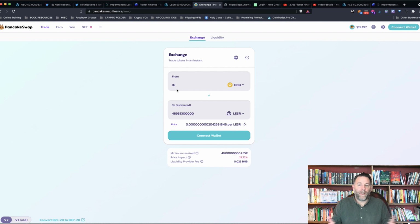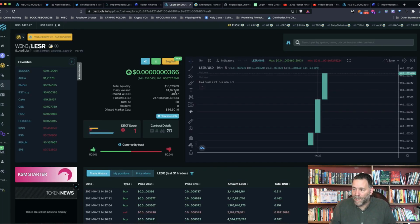If I had plenty of money and I wanted to buy $4,000 worth-ish of Lesser, you can see I can do that quite easily. But the impact price is 19.72%. That means if you want to buy $4,000 worth, you're only going to get about $3,200 worth, because the impact price is 19.7% just now. That's because there's no liquidity there. Liquidity is only $18,000. That's all that's in that liquidity pool.